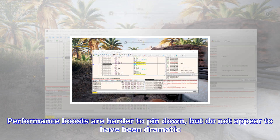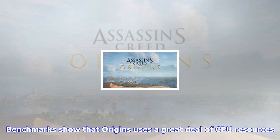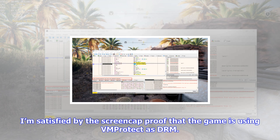It launched on PC with Denuvo and a host of performance problems. The DRM was removed at a later date. Unfortunately, even here, the pre- and post-reports seem to just be anecdotal. According to some players, load times dramatically improved. Performance boosts are harder to pin down, but do not appear to have been dramatic. That said, Rime used Denuvo alone, not the Denuvo and VMProtect combination in Origins.